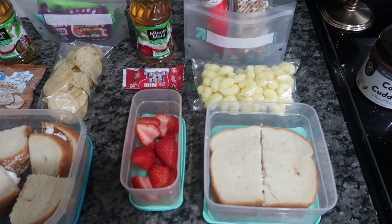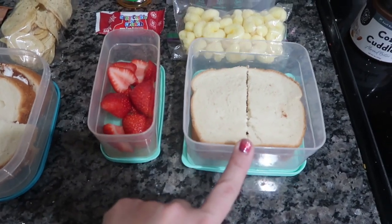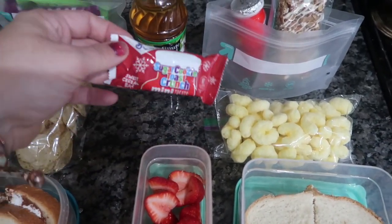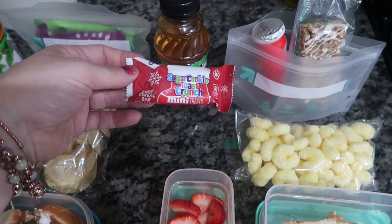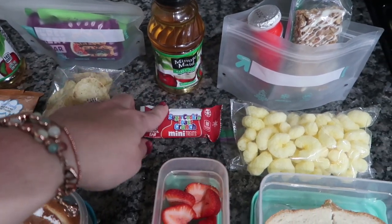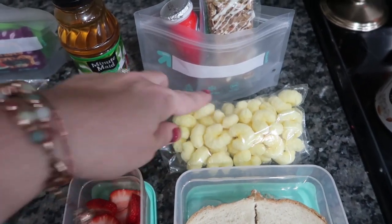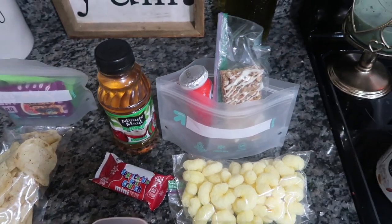And then here is Mason's. He's just a little bit different. He has the same sandwich, but I cut his in half and not in 4s. He also has strawberries. For his little sweet treat, instead of the oatmeal cookies, I gave him the sugar cookie toast crunch mini treats. We only have a few of these left, but he likes them and Maya's not a fan. Mason absolutely loves any kind of white cheese doodle, so I gave him the white pirate's booty. He has an apple juice. Again, he'll get water bottles when he's done eating.